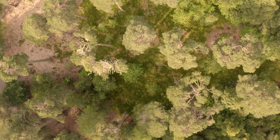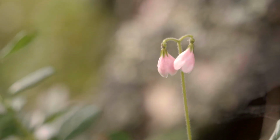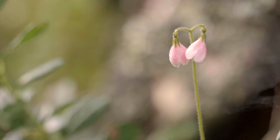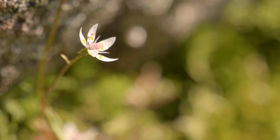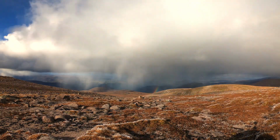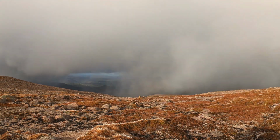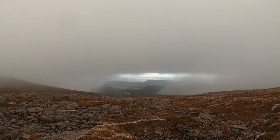There are also much smaller things living here that make this place so unique. The Cairngorms are home to some of our rarest and most threatened wild plants, which are perfectly adapted to this sometimes hostile environment. Even in this remote wilderness, their survival is uncertain and they need our help.